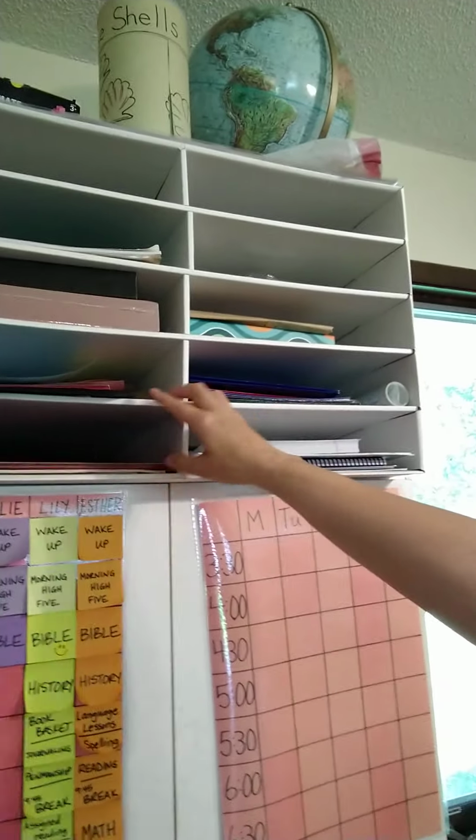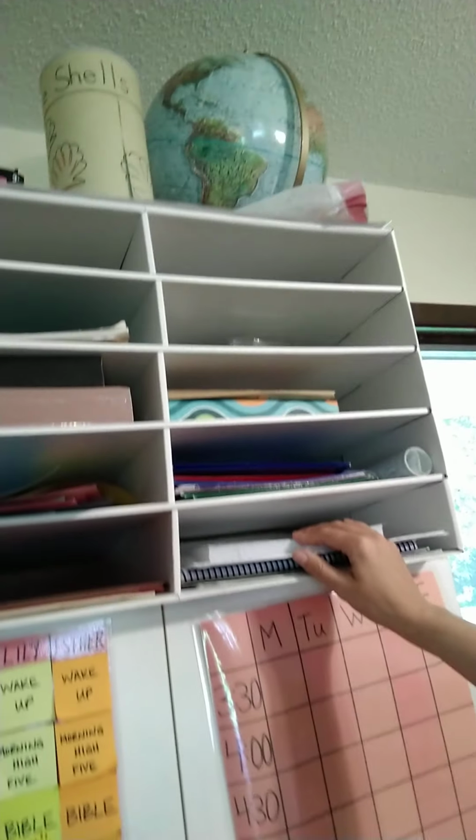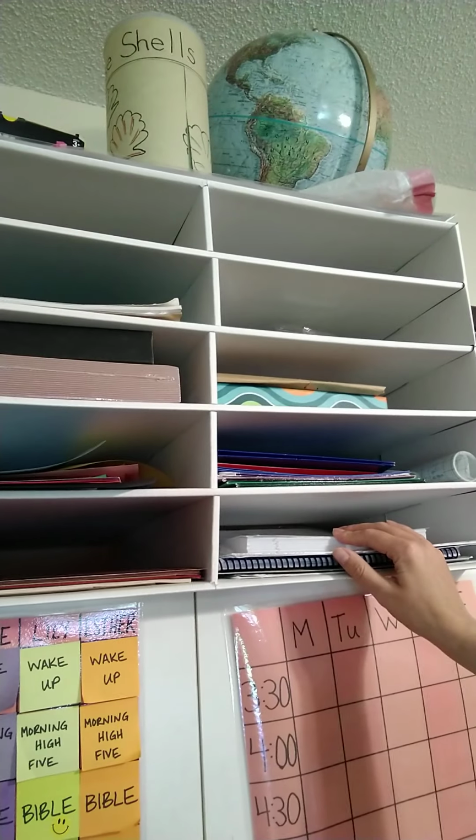And then I will show you, I have this cupboard here where I store all of my stuff. Up on top, I bought this from the learning store, and it just keeps our files and some of our bigger things that need to lay flat. It's easily accessible. And then inside this cupboard is where I keep all of our curriculum that we need. It's behind closed doors.